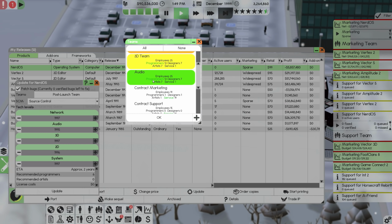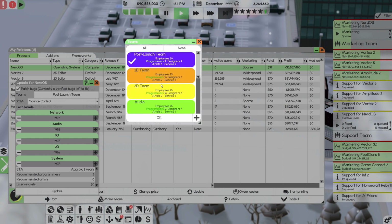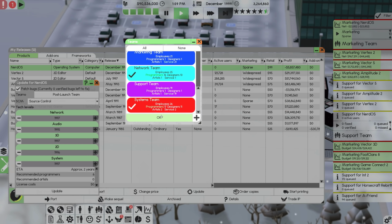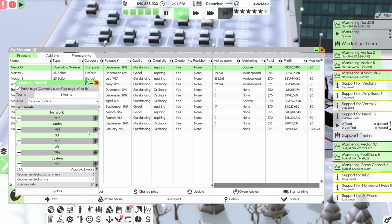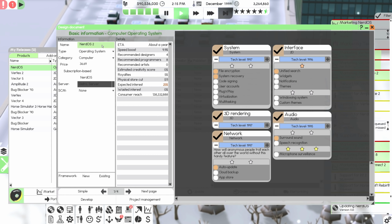Okay, let's go down the list. So the network team needs to be working on this. The audio team needs to be working on this. The 3D, the 2D, and the systems team all need to be working on this. Which is a lot, but to be fair, I think it's probably an important update to get that out there. It's $99. It would be nice to start working on a sequel immediately. So we're gonna start working on NerdOS. We'll call it NerdOS 2 for now.